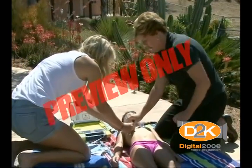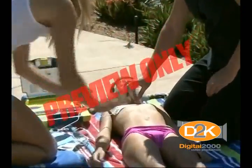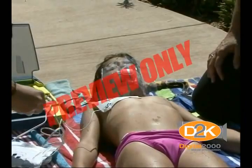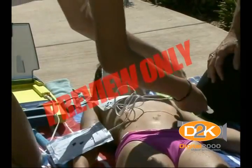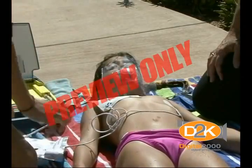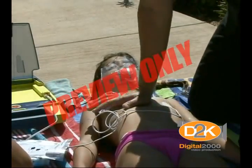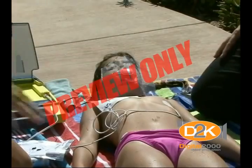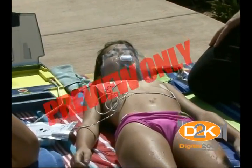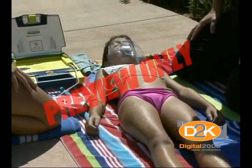Peel 1 pad from plastic liner. Place 1 pad on bare upper chest. Do not touch patient. All clear. Analyzing rhythm. All clear. Do not touch patient. Analyzing rhythm.